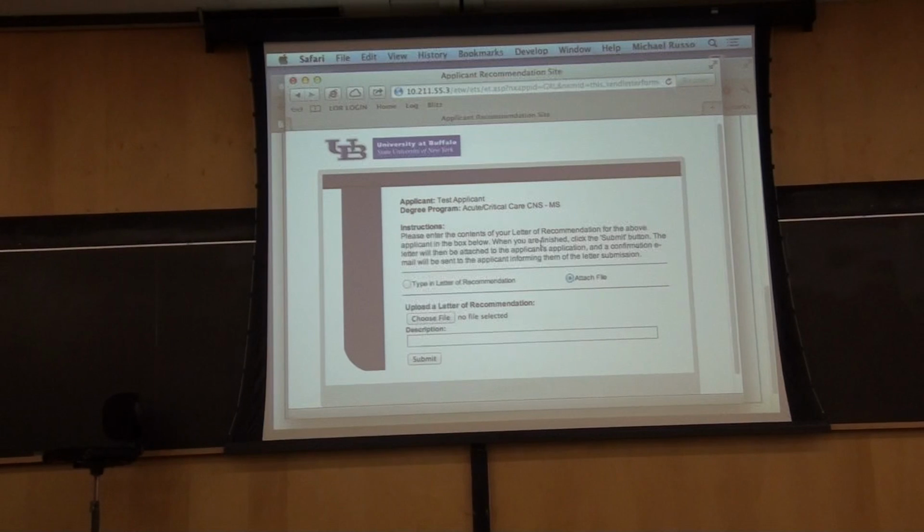Okay, any questions about what the recommender sees? This isn't really about what the recommender sees, but I'm wondering if I can throw one in the suggestion box. Right now, I've got to print out the letters of recommendation for the committee. It's kind of a pain, because when you're in the application, I can print the GREs, I can print the application, but I have to go back out to the list. Is there any way that we can attach those letters of recommendation so that it's right there in the actual application, or right up on top of where the letters of recommendation are? Do you understand what I'm asking?